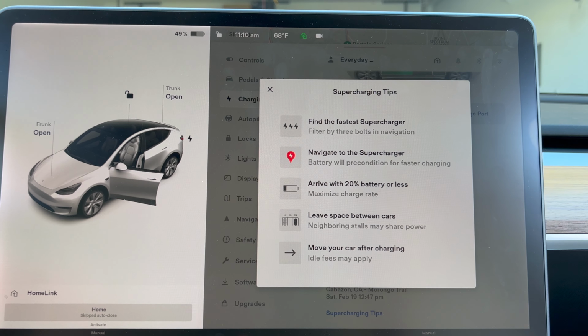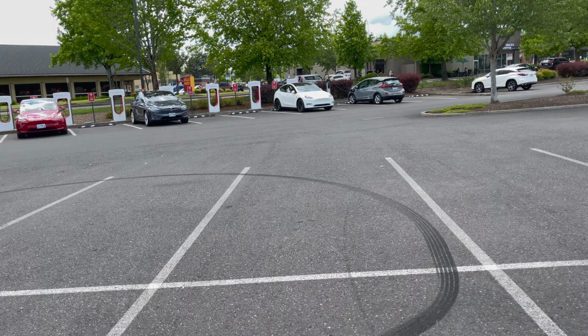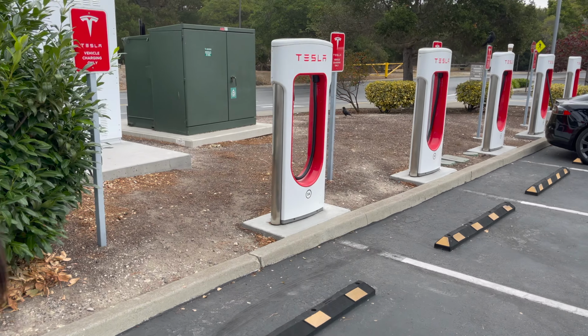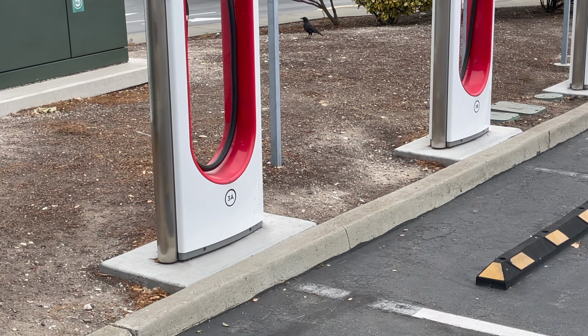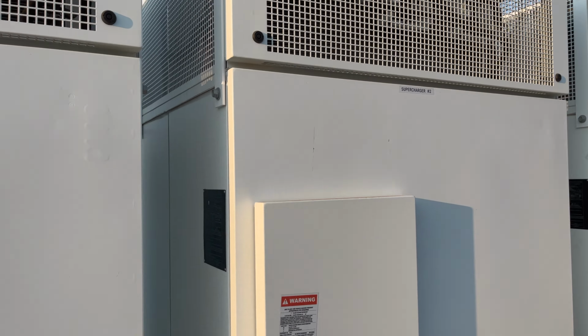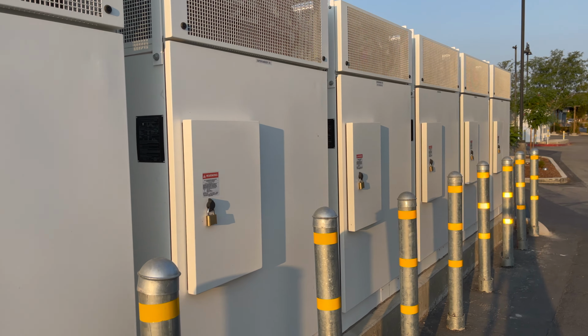Next, Tesla included some tips when charging, like trying to park in every other spot. This is due to older chargers with a number and a letter. This means that certain chargers are on the same circuit, so if two people charge on that same circuit, it decreases the power output, increasing charge time. So let's say if someone is on 2A, you want to avoid charging next to them on 2B.